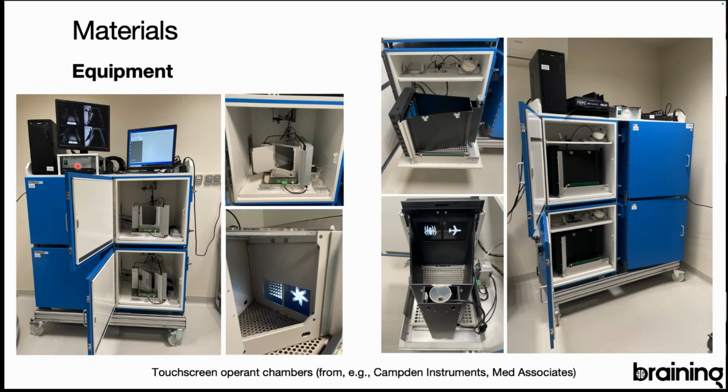It's not obligatory, but it's pretty useful to see what's happening inside the chambers. Of course, the whole system is controlled by specialized software, which is typically provided by the chamber supplier. It's also important to note that these chambers are placed in sound- and light-attenuated boxes. Here you have these blue cabinets, which have their own ventilation system. They reduce external noise and stress, ensuring a controlled environment, and therefore we get more accurate data.